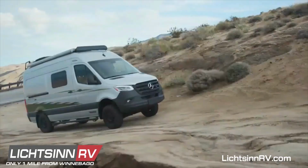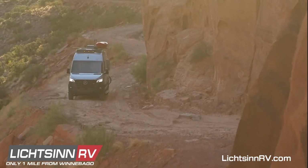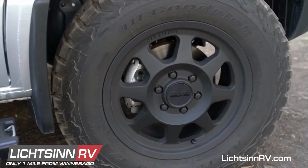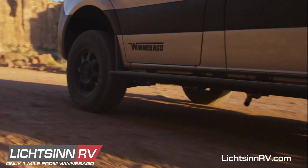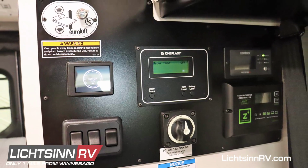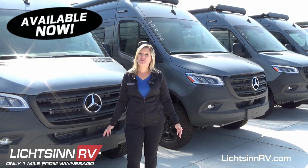The flexible floor plan of the Winnebago Revel, built on the Mercedes-Benz diesel chassis, includes on-demand 4-wheel drive as a standard feature, complete with high and low range and hill descent mode for added off-road capability. The Revel provides the option of adding BF Goodrich TAKO2 all-terrain tires and performance wheels to help maneuverability with your off-road adventures. The Revel is equipped with the Xantrex Smart lithium power, solar power, and a 2,000-watt inverter, opening up a world of possibilities with off-road and off-grid capabilities. The Winnebago Revel is available now for immediate delivery.